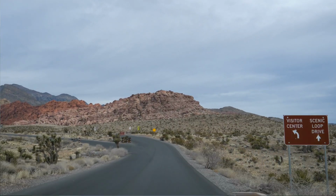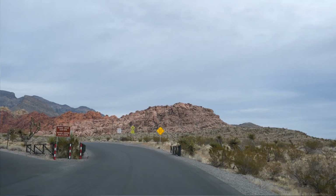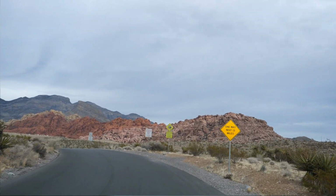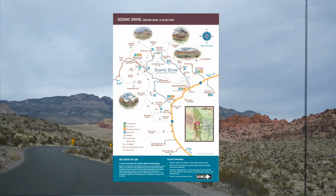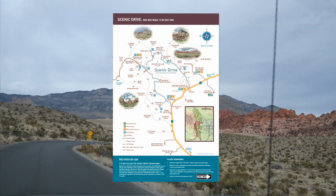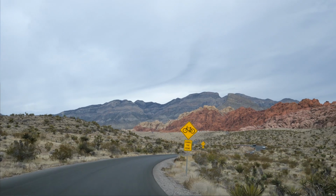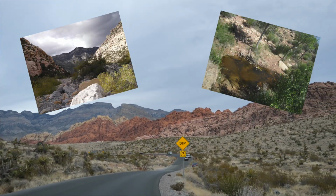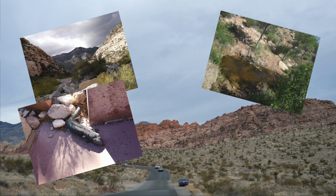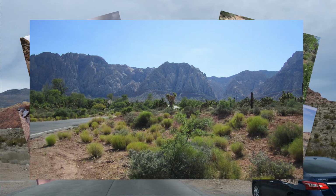Once you leave the Visitor Center, you are off on a one-way journey that snakes 13 miles around Red Rock Canyon. Encompassed along that drive are 26 numbered hikes and trails. You will see these on the helpful map you pick up at the Visitor Center or download from the website, and then of course on the signs along the route. There are geological features, springs and waterfalls, wildlife, wildflowers, and trees unique to the Mojave Desert, and lots of spectacular scenery.